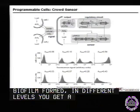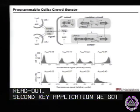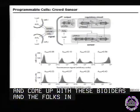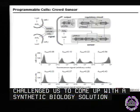Second key application was one that we got charged with, kind of motivated by, from biotech folks. Tim Gardner and I talked to a number of different companies when we had come up with some of these SynBio ideas. And the folks in Dow and DuPont in particular challenged us to come up with a synthetic biology solution to basically increase the cost effectiveness of bioreactors.